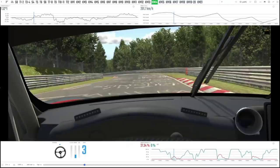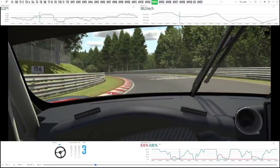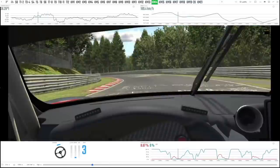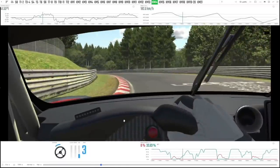Lightly on the brakes, small tap on the brakes once again, not overdoing things, and then we're going to slightly put the car towards the curb. We're not going to overcommit. If you commit here, if you touch the curb here, it's going to throw you off. Not too much, but enough that you don't hit the curb here.